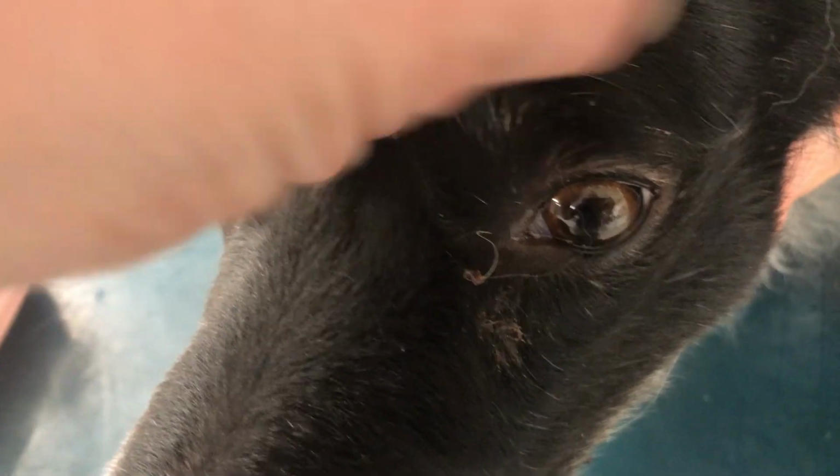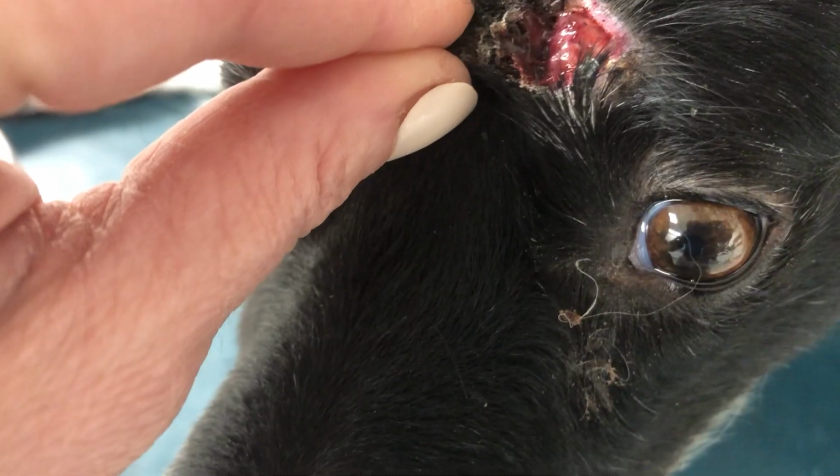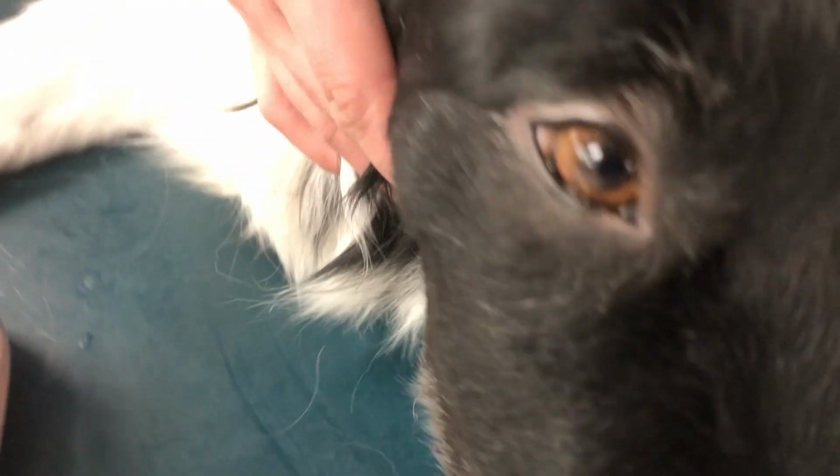Found this accidentally, not accidentally, I felt it and I was messing with it and then it was like, oh no, I just pulled off her hair. So we're gonna scrub that as well. Glad whatever it was didn't get her eyeball.